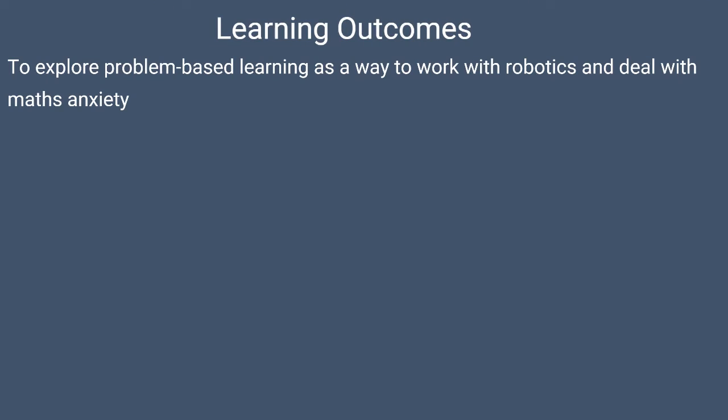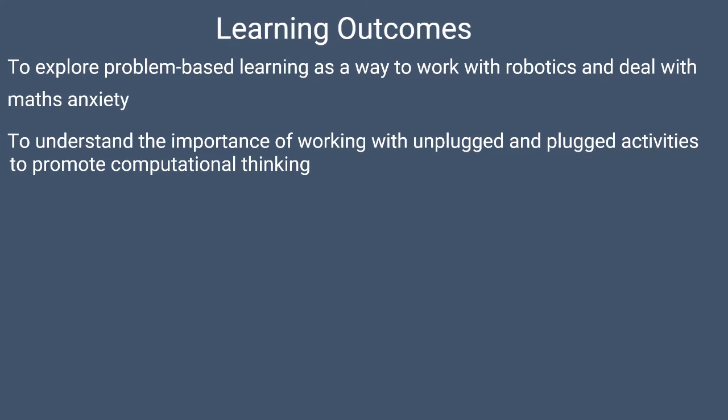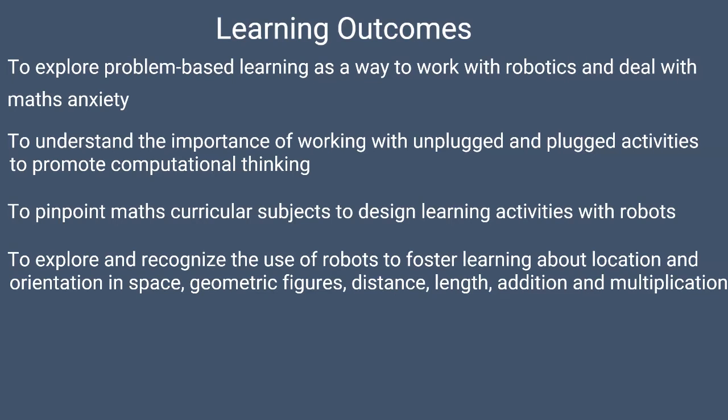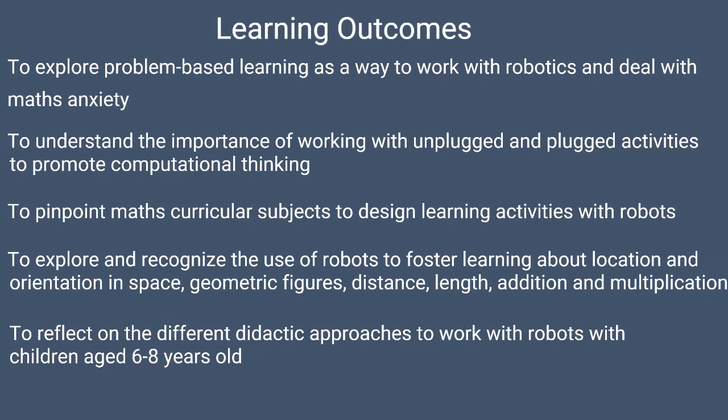For this session, the learning outcomes are to explore problem-based learning as a way to work with robotics and deal with math anxiety, to understand the importance of working with unplugged and plugged activities to promote computational thinking, to pinpoint math curricular subjects to design teaching learning activities with robots, to explore and recognize the use of robots to foster learning about location and orientation in space, geometric figures, distance and length, and addition and multiplication, to reflect on the different didactic approaches to work with robots with children aged 6 to 8 years old.